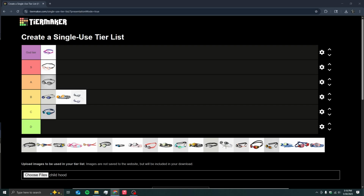But these pairs, the Cobra Edges, I would not put these at A. I'd put these at B. If they were the same price as the Cobras or a little bit less, I could justify it, right? I recommend these if you're a professional swimmer or you've got the money to splurge. If you want to flex, go ahead, right? If you get these as a gift, honestly, take them, because these would be S tier.